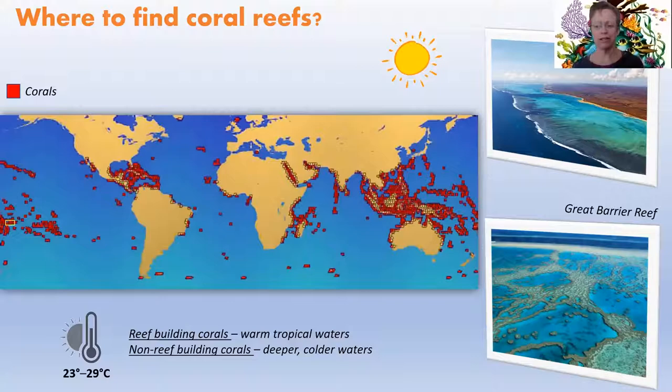And I'm sure you're familiar, and maybe you've even been to coral reefs in Western Australia, like Ningaloo Reef up at Coral Bay and Exmouth. And maybe you've even been to the Great Barrier Reef over on Australia's northeast coast, and that's where I did my PhD. So I was very lucky to get to visit that. But there's coral reefs all around the world as well. So here's some examples of some reefs.